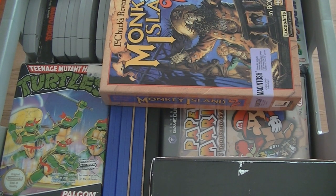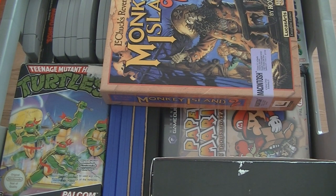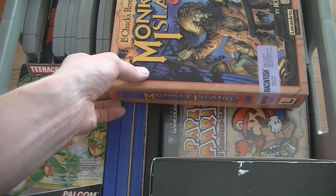Maybe you guys think, well, it's boring because I already see I have a Mario Bros. and a Paper Mario and a Monkey Island. But maybe it's more fun. You guys tell me. I need feedback on this.